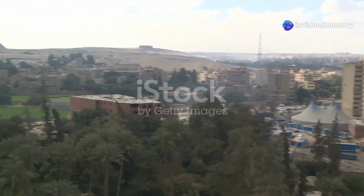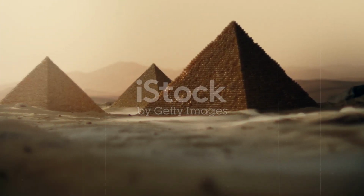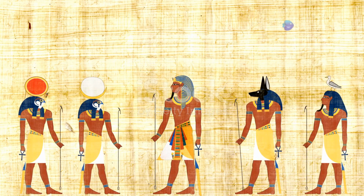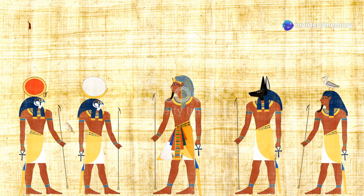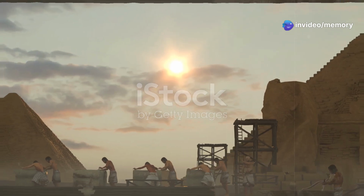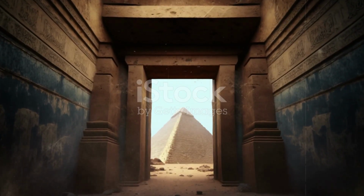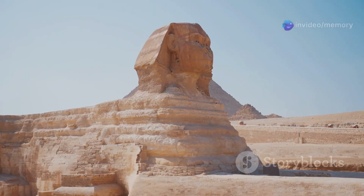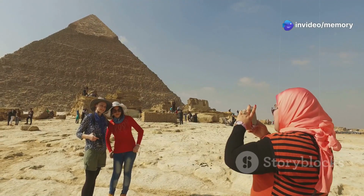As we transition from the tombs of the pharaohs, we ascend to the monumental wonders that have captivated humanity for millennia, the ancient pyramids. These colossal structures rising from the sands of Egypt were the ultimate symbols of the pharaoh's divine authority and engineering prowess. Built primarily during the Old and Middle Kingdom periods, the pyramids served as grand tombs, designed to ensure the pharaoh's immortality. The most iconic of these, the Great Pyramid of Giza, stands as a testament to ancient Egyptian ingenuity.